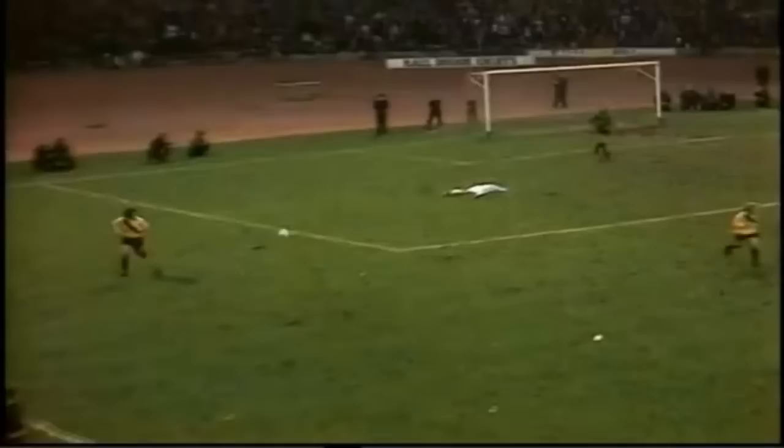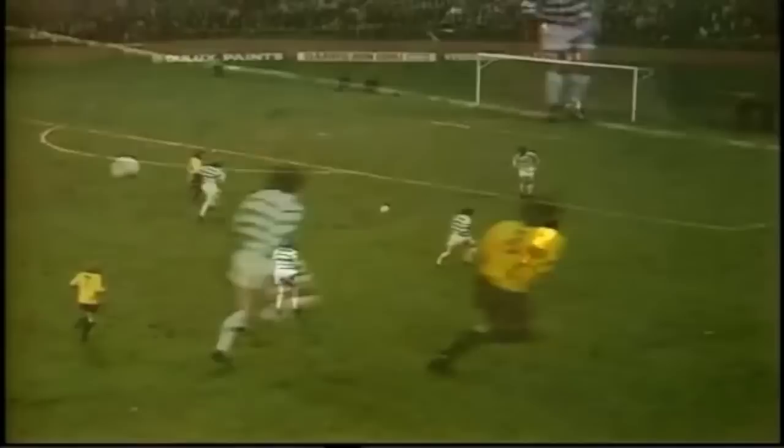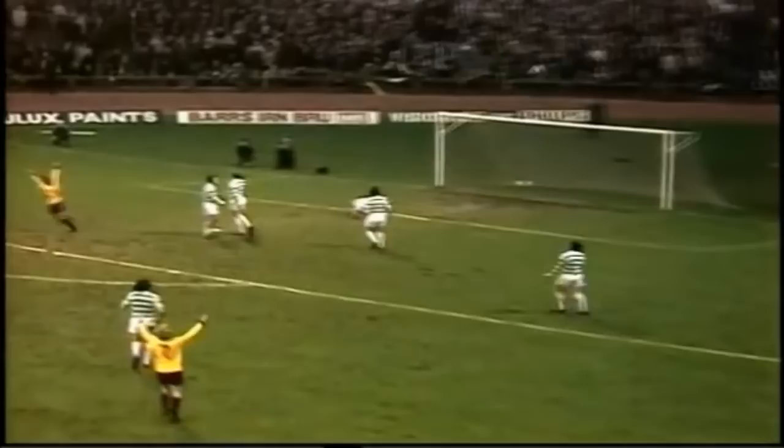Murray still has it. Good play by Murray for Wilson. Referee says no. Watson got down by Wilson. Referee says no penalty, and he was closer than any of us. So away come Motherwell. This is Pettigrew. Graham in the centre. Chance for Motherwell. And it's there! 2-0. 19 minutes gone. Bobby Graham scores goal number two.